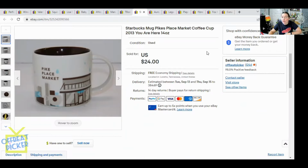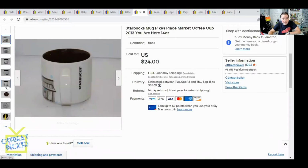Next, we have a Starbucks mug. The You Are Here mugs can go for really great money. It's definitely a case of, each item must be looked up. Just because it's a You Are Here mug doesn't mean it's worth money, but some of them are worth great money. This one is the Pike Place Market Edition, and it sold for $24.